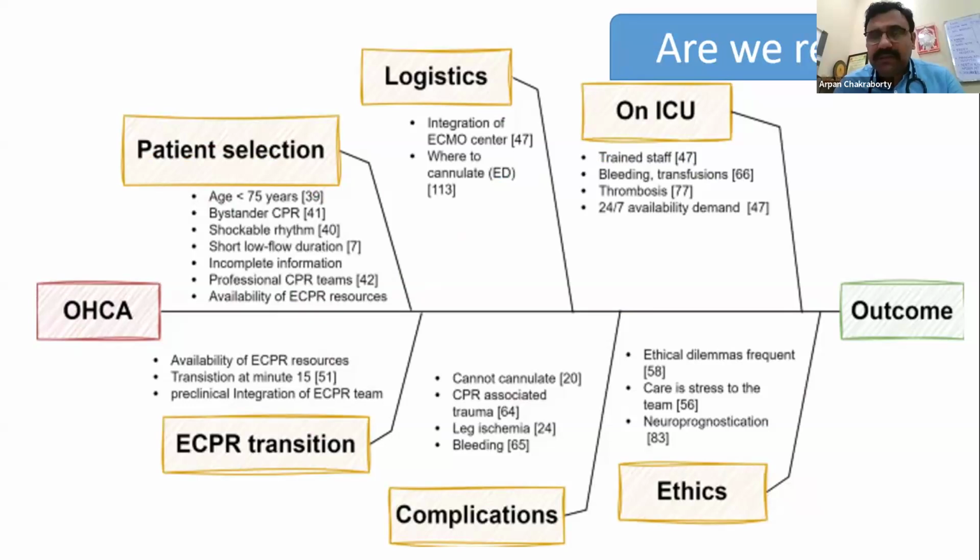What we look at to get readiness for ECPR is whether we are doing it for out-of-hospital cardiac arrest or not. For patient selection, age should be less than 75. Bystander CPR should be started and should be good quality. Shockable rhythm usually gives a very good outcome. Short low-flow duration, incomplete information, whether professional CPR teams are there or not, and availability of ECPR resources. That is for the patient selection.